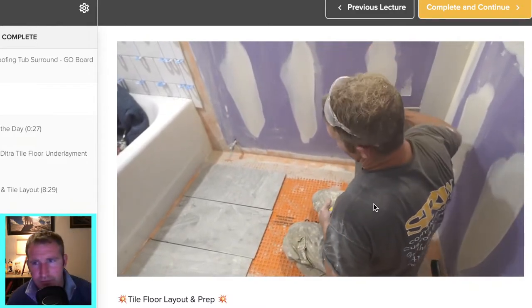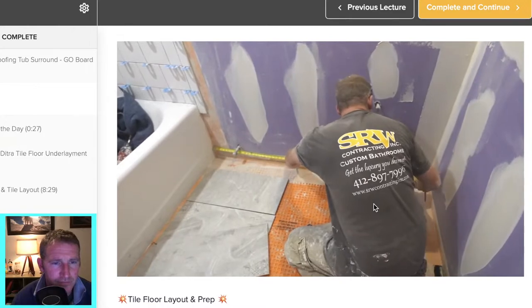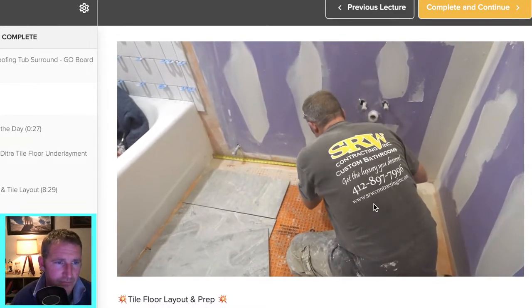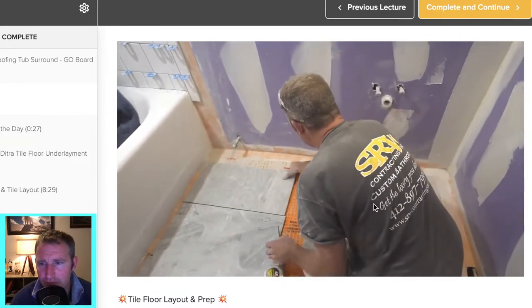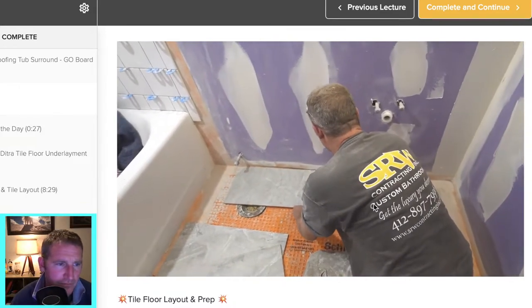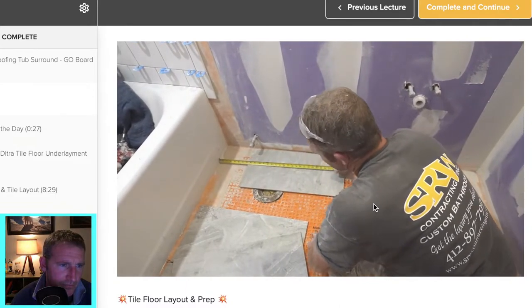So we'll just measure the full width of this, which is 61. So 30 and a half is our center mark. And let's just see what we end up with here. So that's a 7-inch piece.